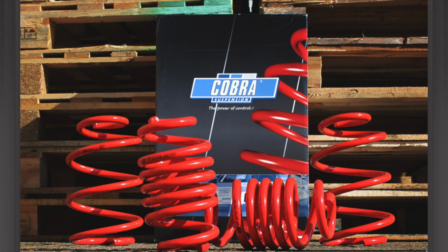So they had to be replaced, but thanks to Titan Transporters, he sourced me a set of Cobra springs, which we put on there, and all is good.